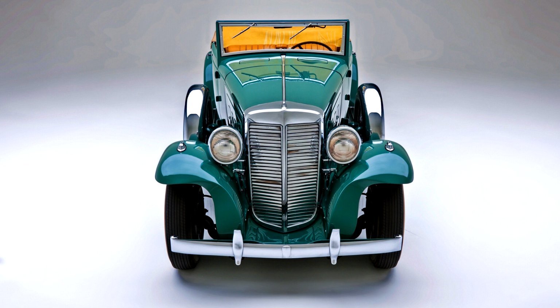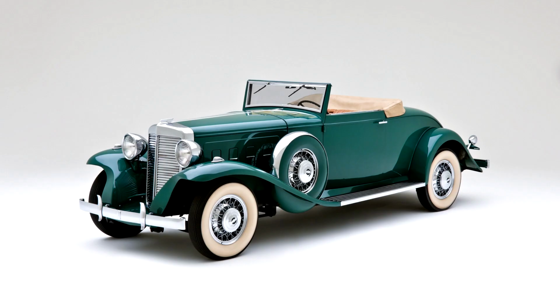Marmon 16 Convertible Coupe by LeBaron, 1932. Like all great pieces of art, the Marmon 16 was one man's vision of perfection. Automobile pioneer Colonel Howard Marmon created a triumph of pattern making and foundry technology, containing at its heart an all-aluminum V16 engine on a state-of-the-art chassis.